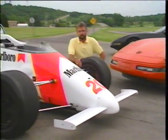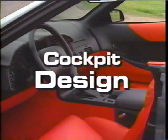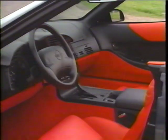So far, we've talked a lot about Corvette's performance features, but one of the most important performance attributes of Corvette is how the cockpit is designed to help maximize the driver's ability to operate the car. Corvette's cockpit surrounds the driver.